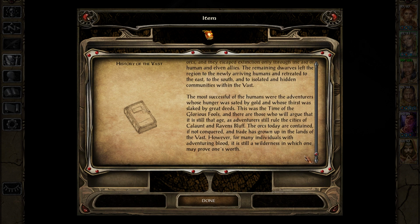The most successful of the humans were the adventurers, whose hunger was sated by gold, and whose thirst was slaked by great deeds. This was the time of the glorious fools, and there are those who will argue that it still is that age, and as adventurers still rule the cities of Kalunt and Raven's Bluff, the orcs today are contained, if not conquered, and trade has grown up in the lands of the Vast. However, for many individuals with adventuring blood, it is still a wilderness in which one may prove one's worth.